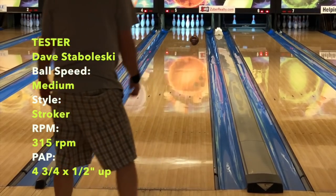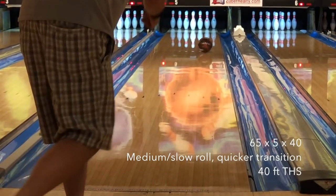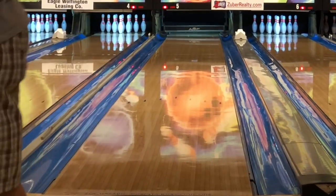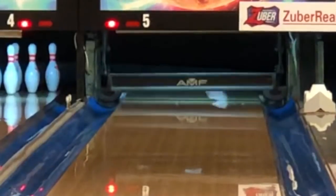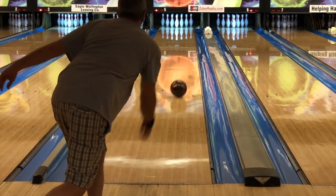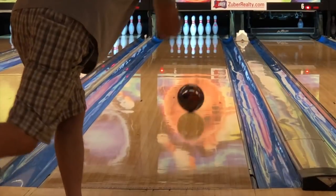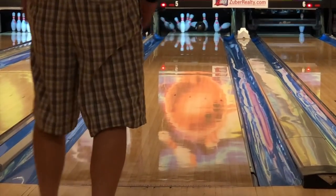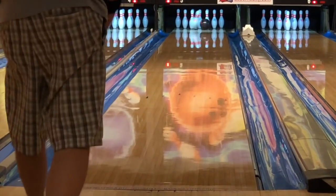Dave tested the Intense Fire and he made easy work of the house shot, to be honest. The Intense Fire just seemed to be a nice blend of roll and down lane motion. Miss in and it skids a bit more to hold the high hard one, miss out a bit and it starts to roll and make its way smoothly back to the pocket. Sometimes that shot can be tricky with carry, but not for Dave with this ball. And frankly, not for me either.